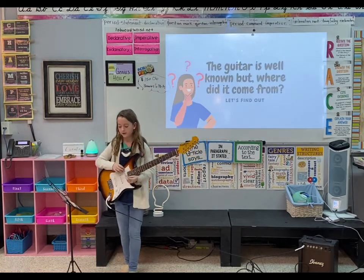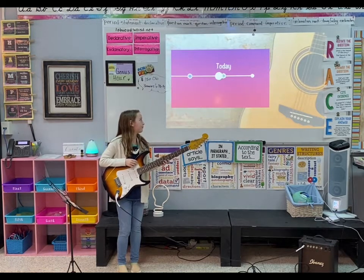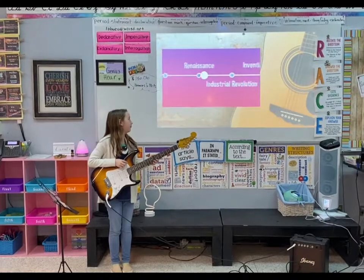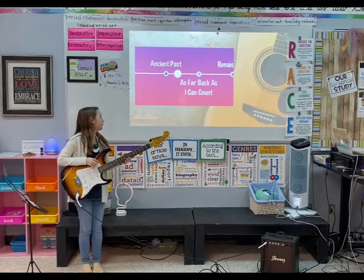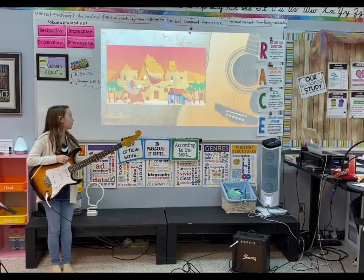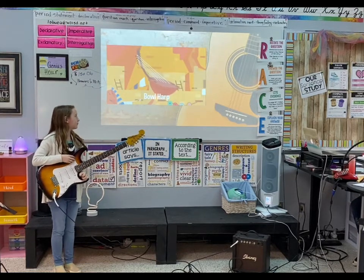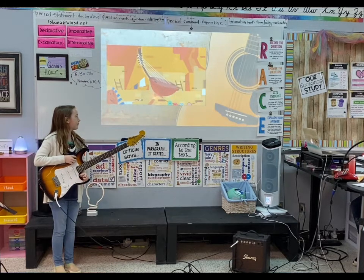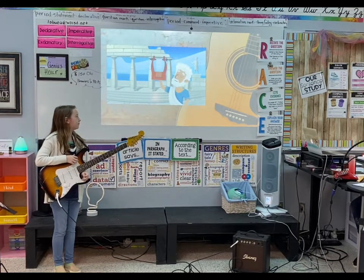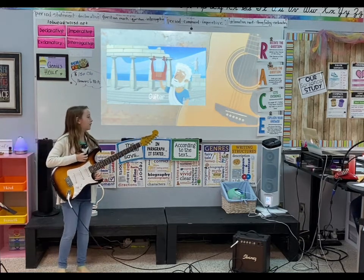The guitar is well known, but where did it come from? Let's find out. The exact origin of the guitar is a bit of a mystery, but its history is a bit easier to track. Guitar-like stringed instruments have been around since at least ancient times, and possibly even longer. The oldest known guitar-like instruments are at least 4,000 years old and come from ancient Egypt. They're called bullharps, and they were made of a tortoise shell, a bent wooden stick for the neck, and silk strings. By the time the Greeks rolled around a few thousand years later, they had invented their own version of the bullharp called a kithara, which is likely where the word guitar first comes from.